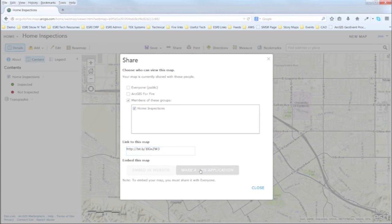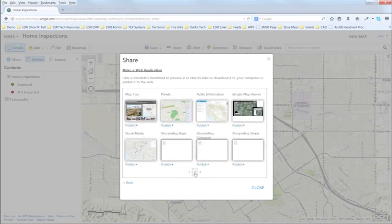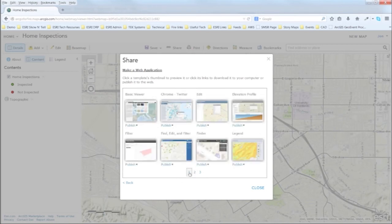Next, we'll make a web application. So a web application basically wraps the web map into a pre-created wrapper. These are predefined templates that Esri has provided, and there are several available. If you are a developer, you can take the code for these and modify the code. It's all JavaScript, and you can create your own or modify these to fit. We'll just take the basic viewer.